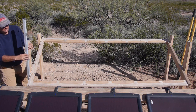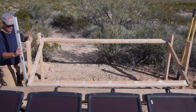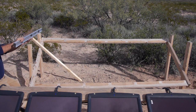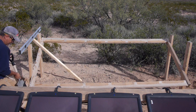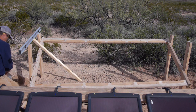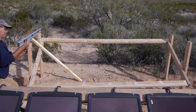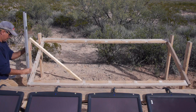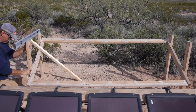This one's off by a bit. Okay, so that one I can move. So I'm going to pack the back one because it's where I want, and then I'm going to take the front one off and then redo it. Okay. A little overcompensation there. That's remarkably good.